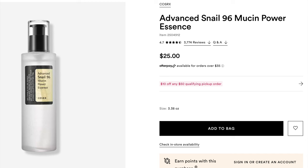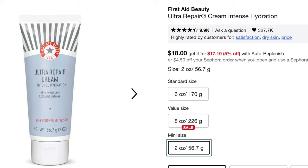I put some snail mucin in, and then I did my First Aid Beauty, which is really what I've been using. I've been using the First Aid Beauty hydrating ultra. I'll show it. It's pretty inexpensive. And then I went in with the little sample that they gave me, not the Aquaphor, but a sample which is kind of like Aquaphor, just not as thick. I did that overnight, which really helped because it keeps the moisture and locks it in. It creates a barrier, whereas the moisturizer kind of falls in.